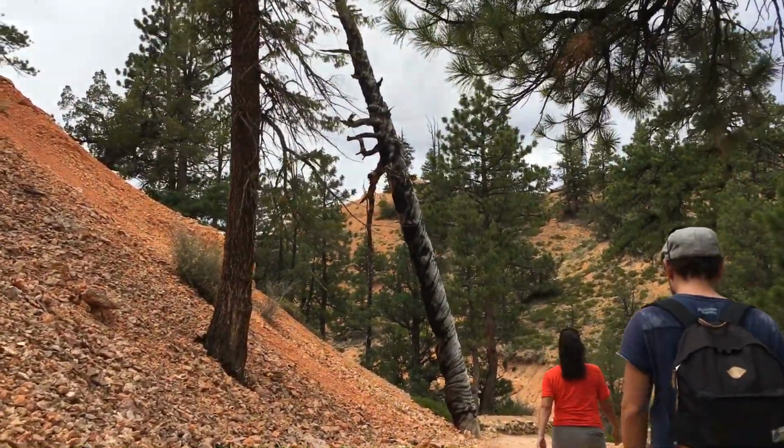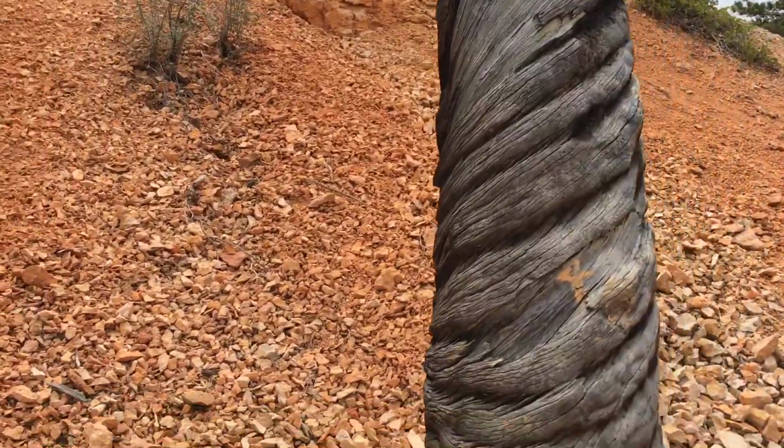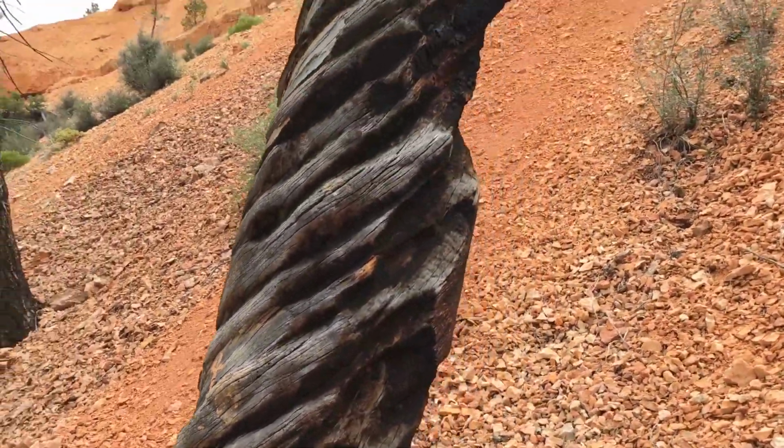I have no idea what's killed this tree or caused it to twist like a spring, but it has always been one of my most memorable landmarks on the hike to Tower Bridge.